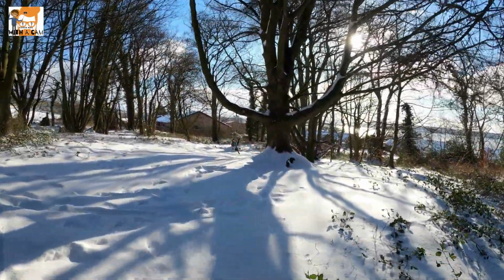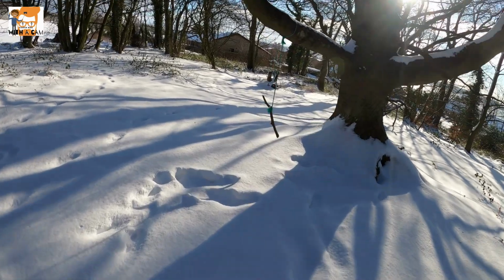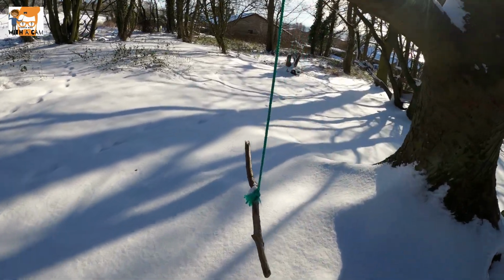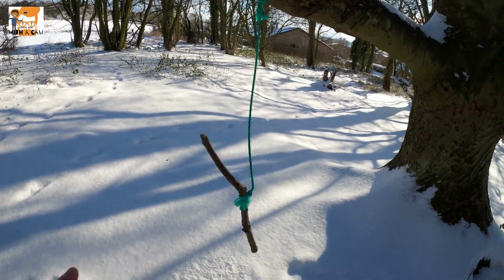I'm not going to have an attempt on it because I'd be feared to break it. But nice for the wains. It's for the wains, or the wee peoples.